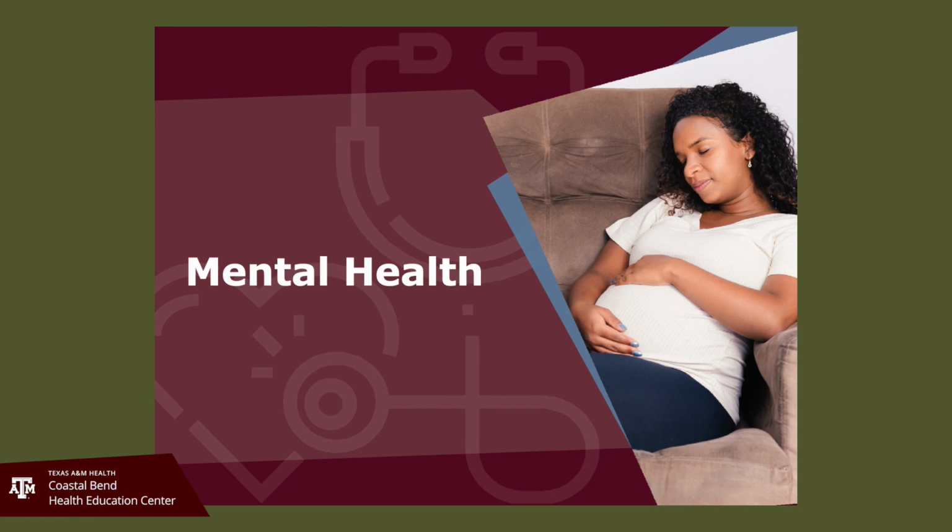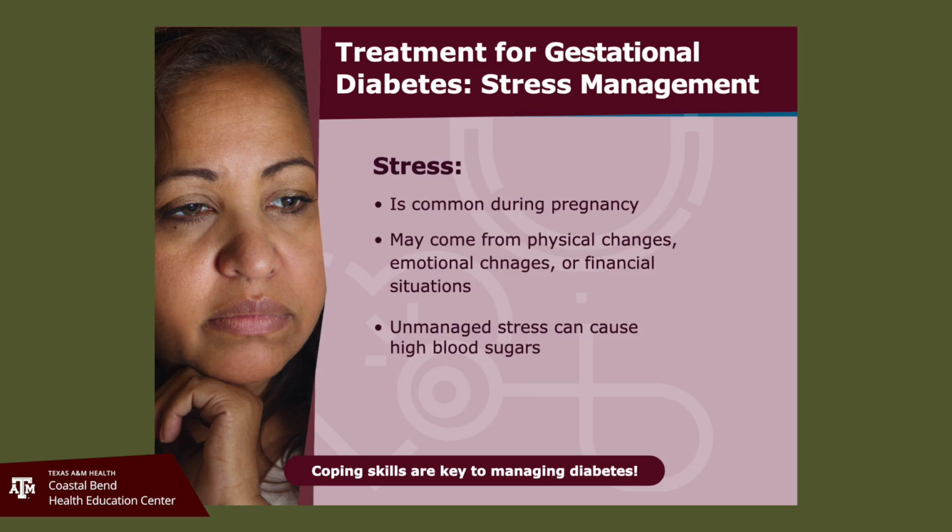Let's talk a little bit about mental health. It's very important to control your stress levels when you have gestational diabetes. Stress, whether it is physical or emotional, always leads to increase in blood glucose. Stress is common during pregnancy. Any stress, whether it is physical or emotional, can cause elevated blood glucose levels. Unmanaged stress can lead to very high blood sugars.